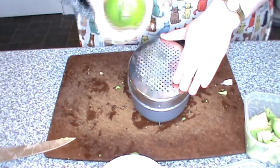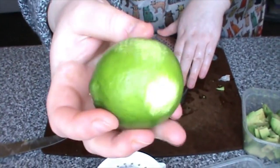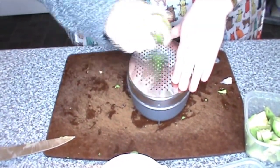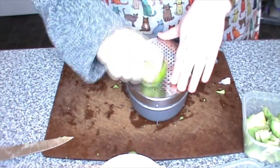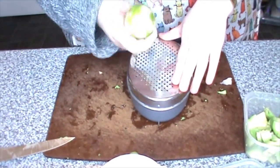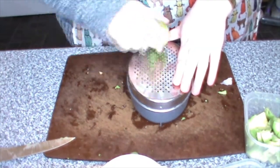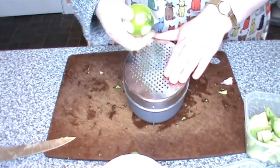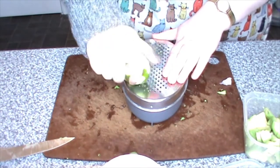Anyway, just zest all over, and you can see it's coming off like that. You'd have to try quite hard to get the pith in, so don't worry about that. Obviously the pith will be sour, the pith's the white bit, hence taking the pith jokes. And just tilt it at all angles so that you've got the zest from the entire lime.